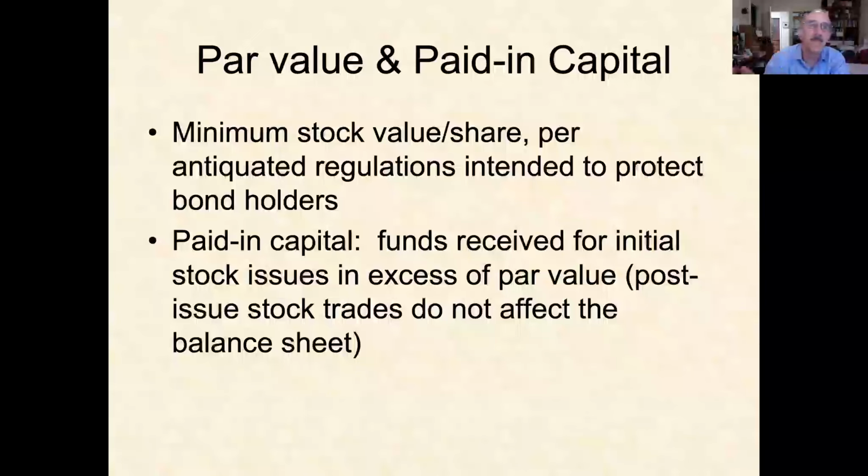Just as when Ford sells an Explorer to a dealer, and that's the revenue that Ford recognizes, when the dealer sells the car to a customer, or when the customer trades the car in, it has no effect on Ford at all. So when a company's stock trades between investors in the market, that doesn't affect the company's finances at all. It's only that first sale of the stock by the company to the initial outside investor that creates paid-in capital.